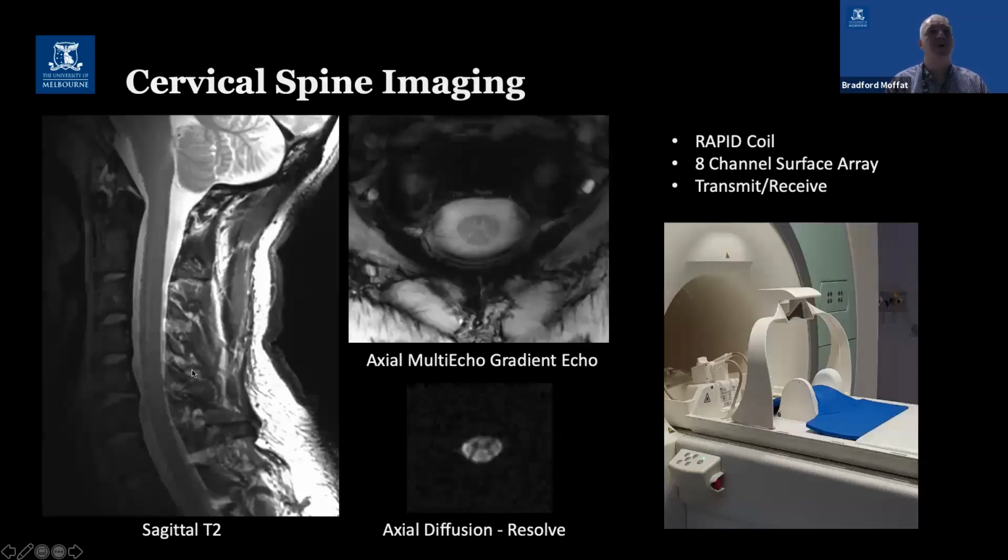Here's some of our spinal work, so just getting a bit outside of the brain, but still neuroscience. We've got the ability to do extremely high resolution spinal cord imaging and even look at the tractography or the connectivity within the spine using diffusion MRI.